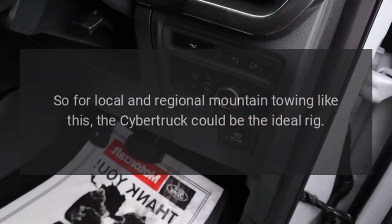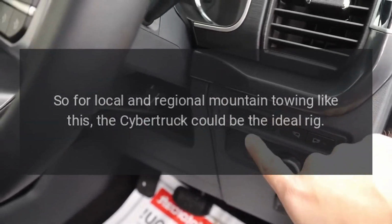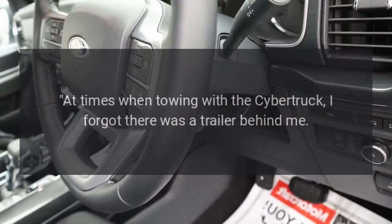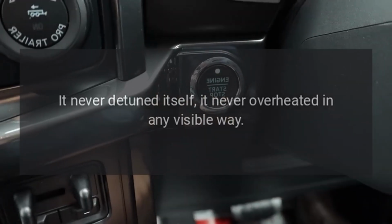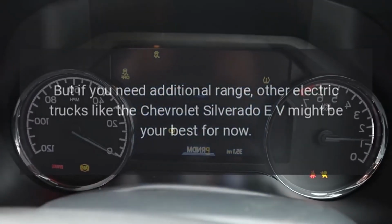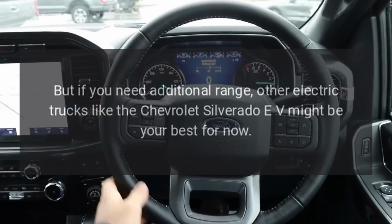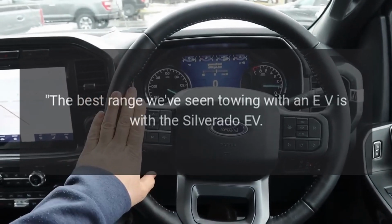So for local and regional mountain towing like this, the Cybertruck could be the ideal rig. "At times when towing with the Cybertruck, I forgot there was a trailer behind me. It never detuned itself. It never overheated in any visible way. So pretty impressed." But if you need additional range, other electric trucks like the Chevrolet Silverado EV might be your best for now. "The best range we've seen towing with an EV is with the Silverado EV.